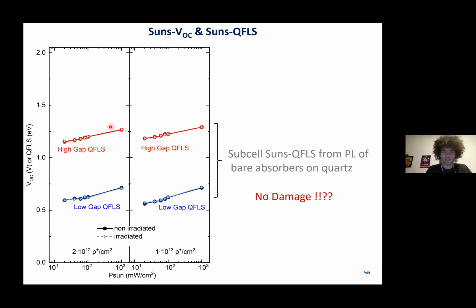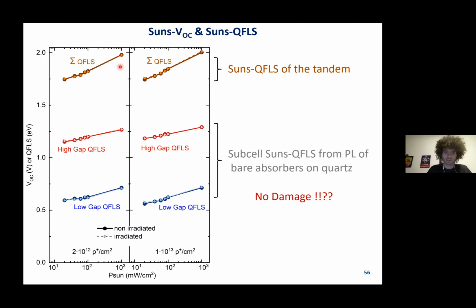So this tells us something about the subcells in the tandem, and these are actually the results from the bare absorbers. So we can now sum the two quasi-Fermi level splittings up to create the suns quasi-Fermi level splitting graph of the tandem. And again, I observe no damage upon proton irradiation.